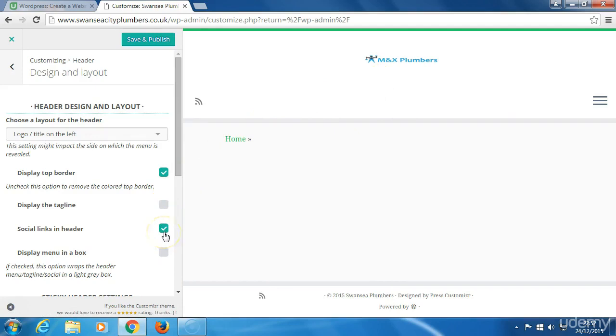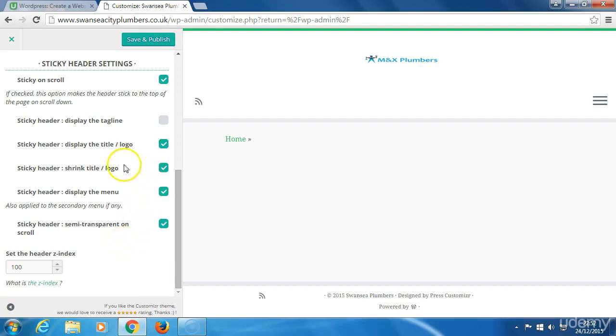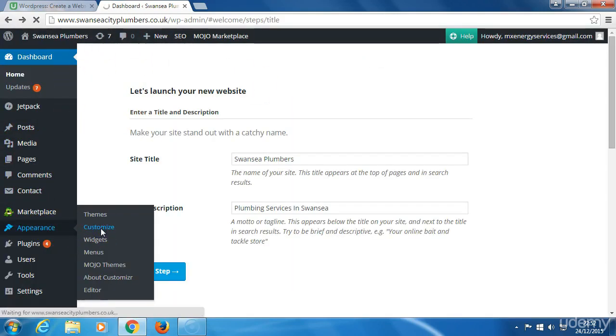Social links in header. The social links for your Twitter account, LinkedIn page, Google Plus page, Facebook page. They'll appear in the header once you've done them and you've set up a site. If you don't want them, just uncheck that, but I leave it checked. These are just very basic, not needed at the moment. So we'll save and publish that, and we'll go back to appearance, customize.